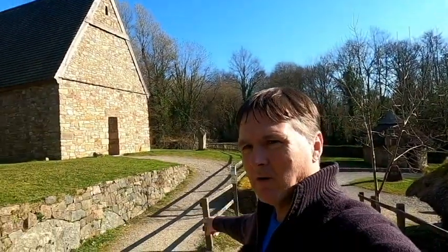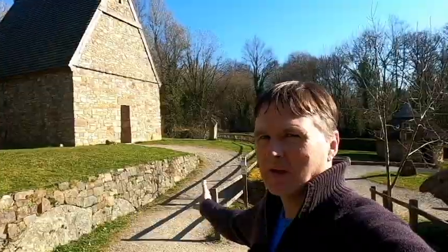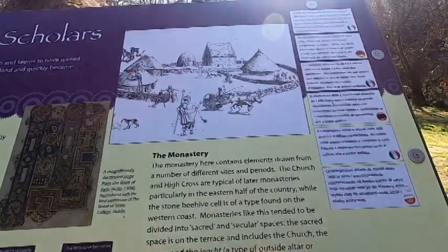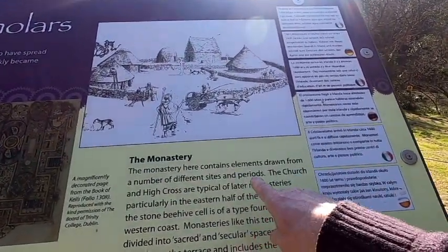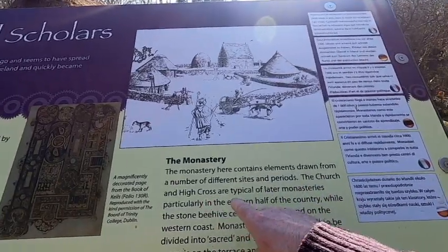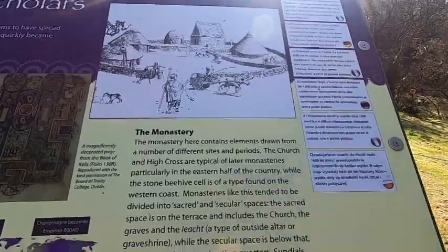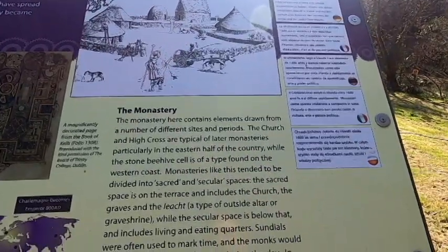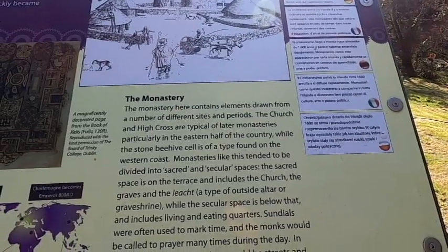So this area here is a replica of the monasteries back in Ireland. So I'll just read here from here. So the monastery here contains elements drawn from a number of different sites and periods. The church and high cross are typical of later monasteries, particularly in the eastern half of the country, while the stone beehive cell is of a type found on the western coast.